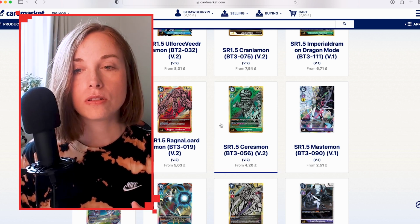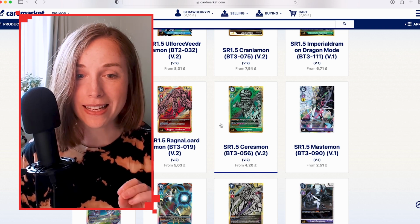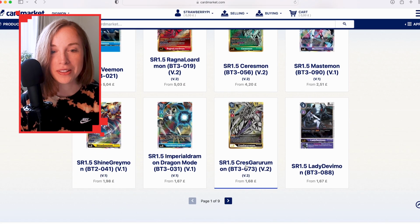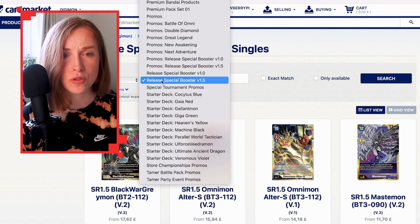If you want to buy a box and you've never opened the box before, 100% go for it. But I've always said that singles are cheaper. Even more now, that is the case. Like £2 for this Garurumon. The Imperial Super Rare is more expensive than the alternate art. Some of these old alternate arts are so cheap.